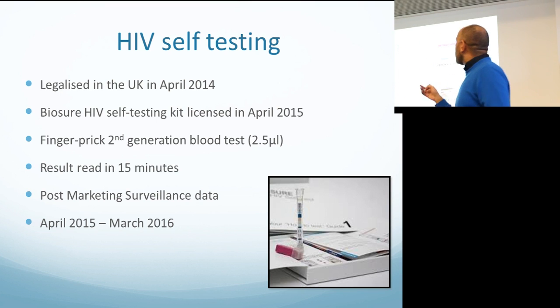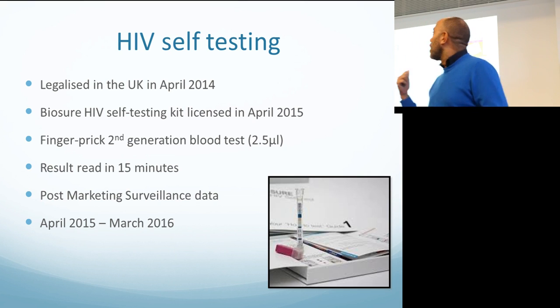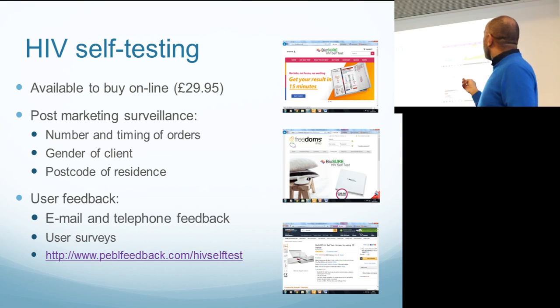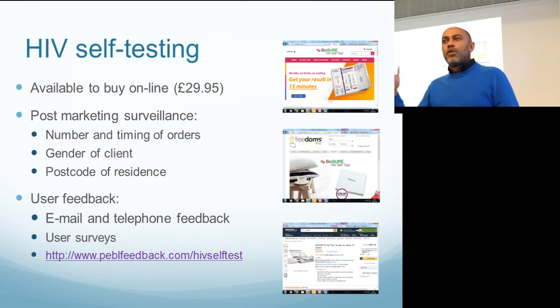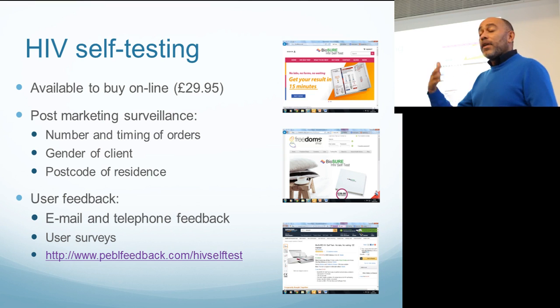Now this is very out of date now because there are many more places that people can get hold of the self-test, but certainly when I put the slides together, the three main places were the BioSure website itself, the Freedoms website, and Amazon, but there are many more online opportunities for people to order them. Independent pharmacies, it's available on Lloyd's online, and they're working with a lot of community organisations to increase access to self-testing.